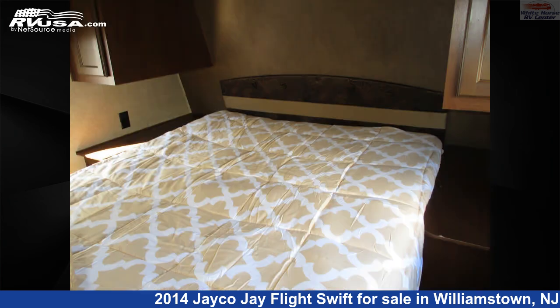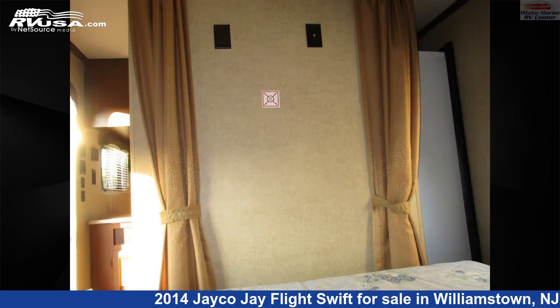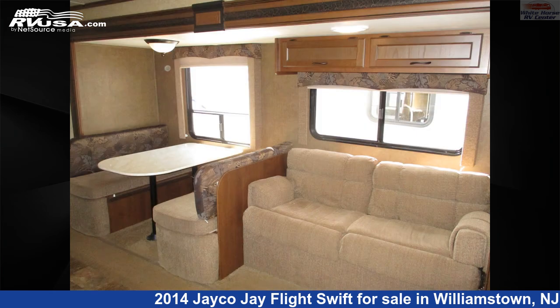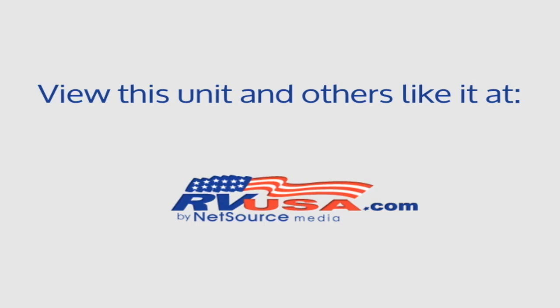sleeps 10, slide-out, TV, external shower, auxiliary battery, air conditioning, and 44 gallons fresh water capacity. The floor plan layout of this travel trailer features bunk beds, front bedroom, mid-kitchen. The unloaded weight of this 2014 Jayco Jay Flight Swift 267 BHS2 BDRM Slide, DBL Bed Bunks is 5,641 pounds.